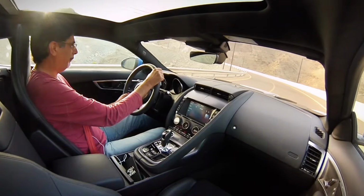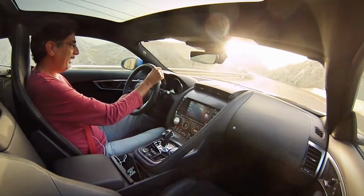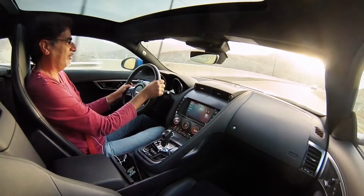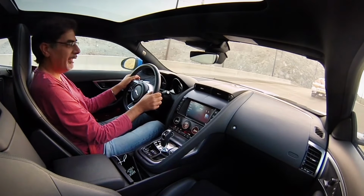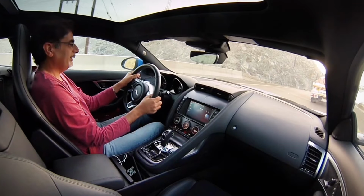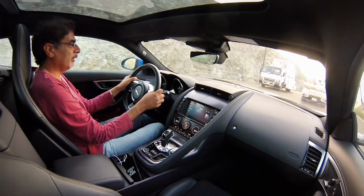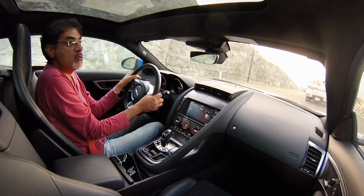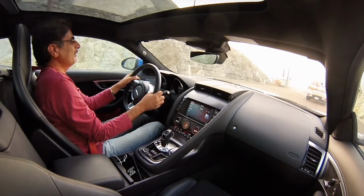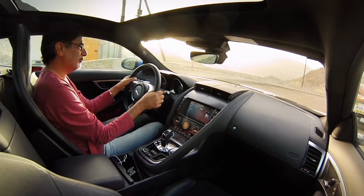Pivots really nicely. The back is absolutely planted. Although, I say that, you can break traction. You can break it loose. I don't want to do that here, but if you turn the traction off, it's actually got enough power and enough torque to easily do that. Allegedly you could do spin turns in this, not that I would know, but allegedly you can. So if it's got enough torque to do that, then it's actually got a plentiful amount of torque.